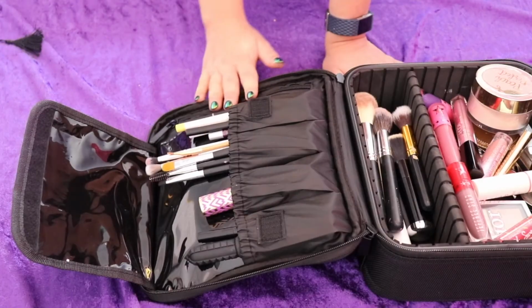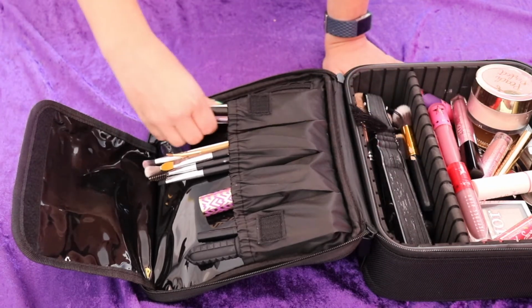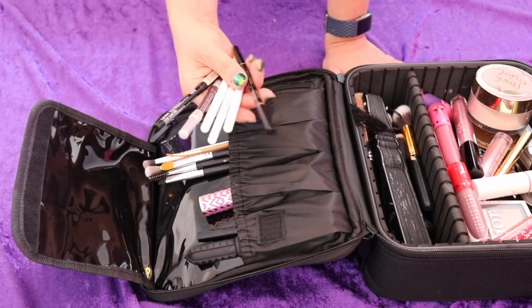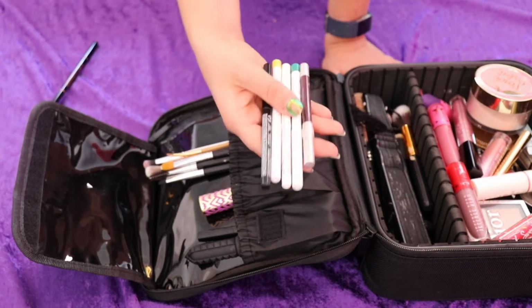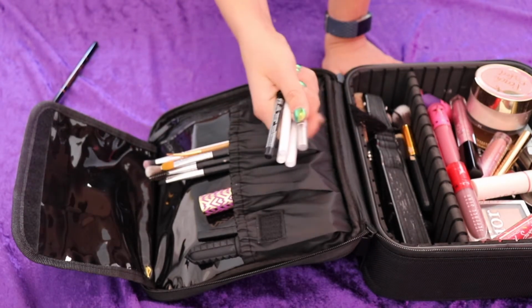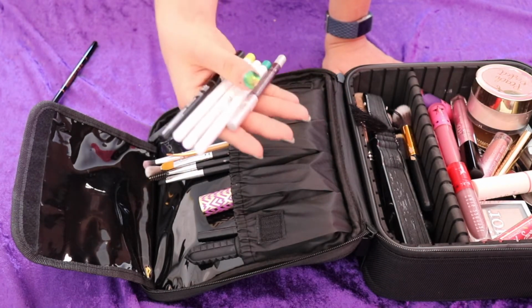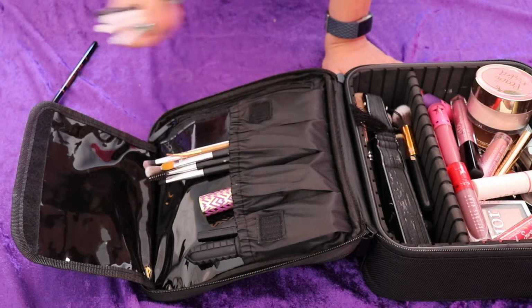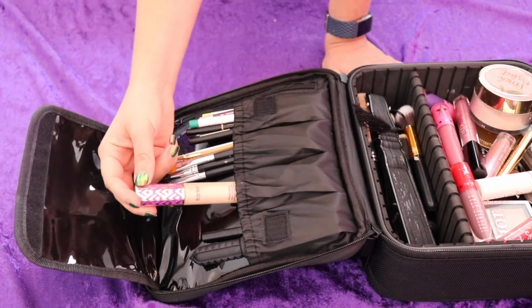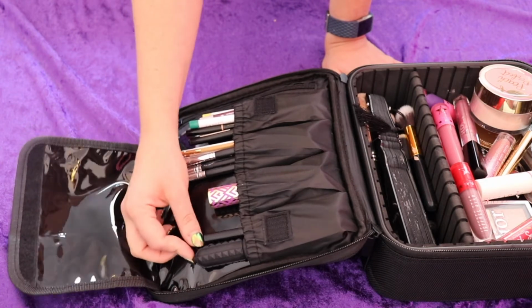So let's move on to this side right here. I have some eyeliners and stuff in here. I have my brow wiz, and then I have 4 different colored eyeliners. I have a black, a yellow, a white, a green, and a purple. And I plan on dyeing my hair purple, which I've already done when you guys see this video, which is why I'm bringing these colors, because I thought they would go really well with my hair. Here I have my Tarte Shape Tape, I have my liquid eyeliner, and my mascara.